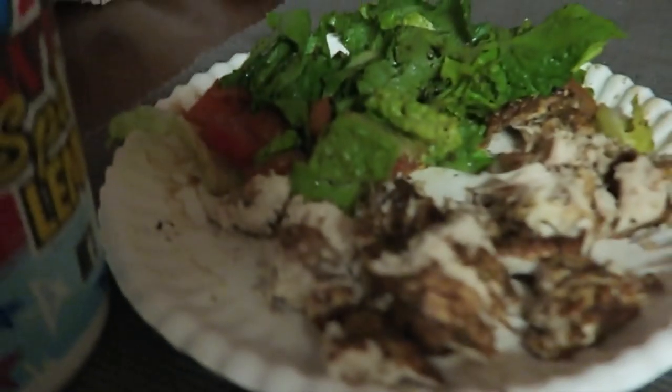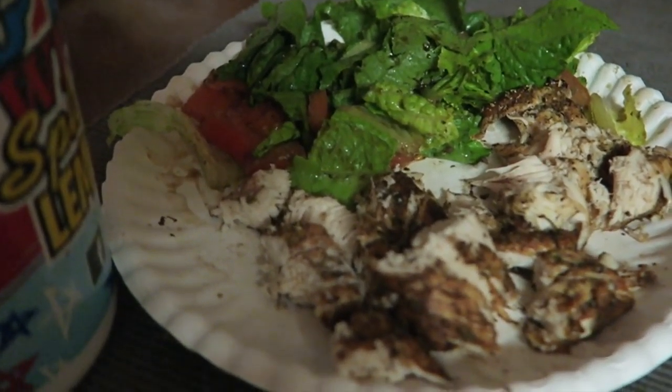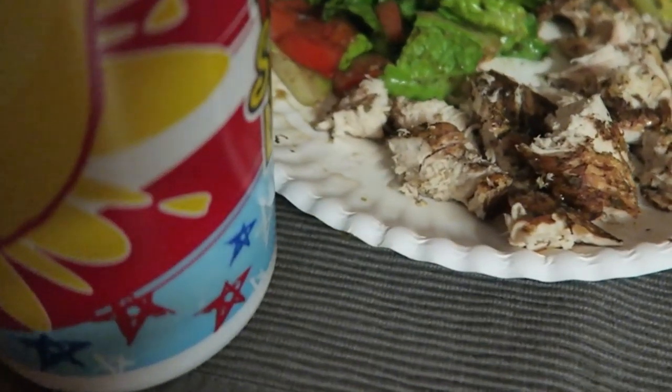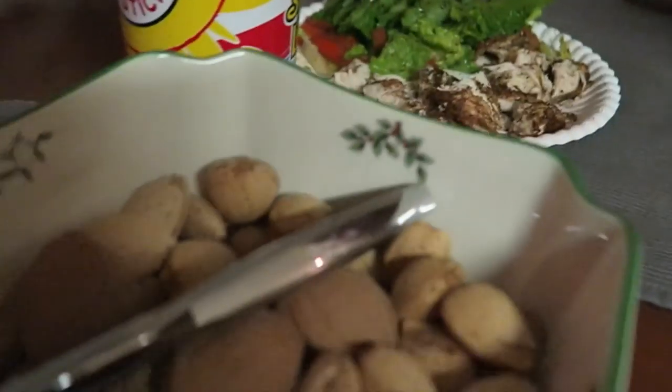But I want to show you this good and healthy dinner that Sarah made for us. Don't mind our paper plates. Our lettuce, our salad, and chicken with balsamic, and I'm gonna have some of these mixed nuts here in our little Spode dish because we're fancy.